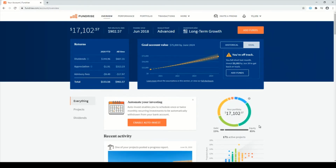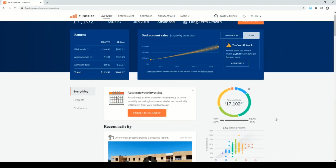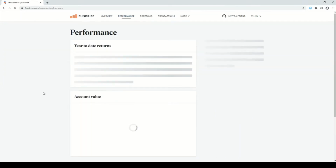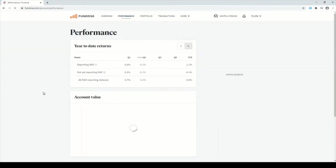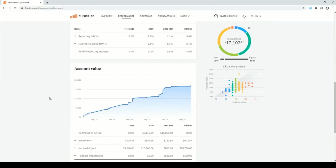Maybe at the end I'll take some money out, or maybe I'll just start taking the dividends that this overall portfolio produces. So Fundrise, I've been pretty happy with Fundrise. Let's take a look at the performance here. When I first started with them in June of 2018, I only started with something very small. I didn't really invest heavily into them until later. I like the platform. I like the way it looked.